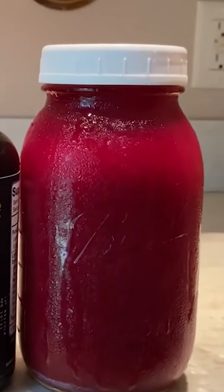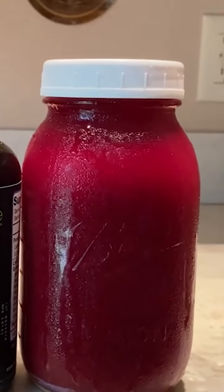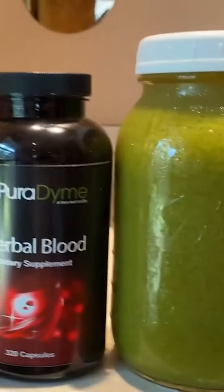So this here is the beauty juice: carrot, apple, beet, ginger, lemon, celery, cucumber. Can you dig it? But any fresh juice. Now these, you have 500 of those, so I'll take like 12, sometimes even 20. Now, that's very simple. Juice number 1, breakfast. Juice number 2, lunch. Juice number 3, dinner.